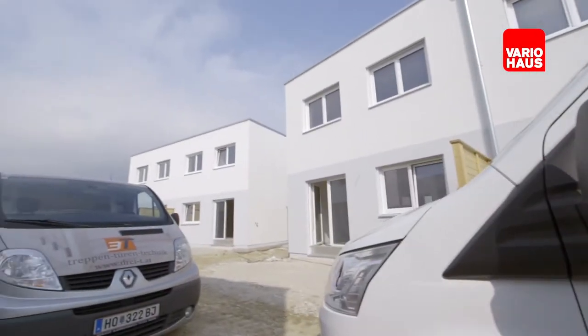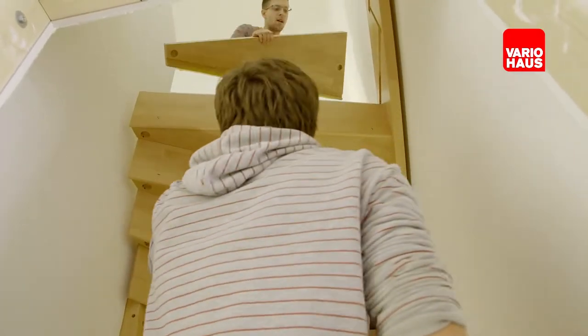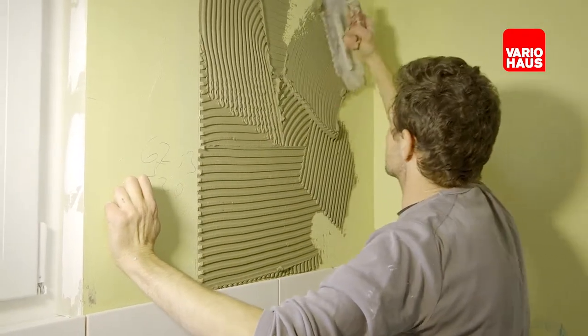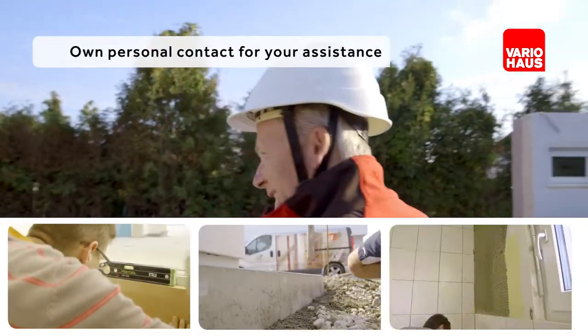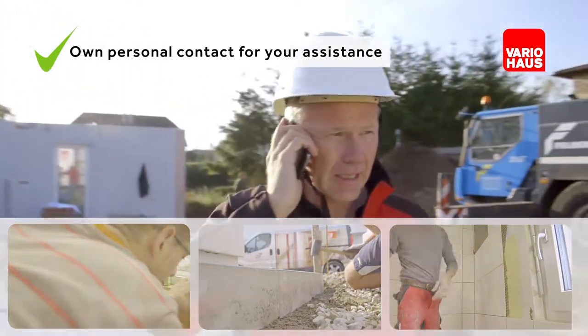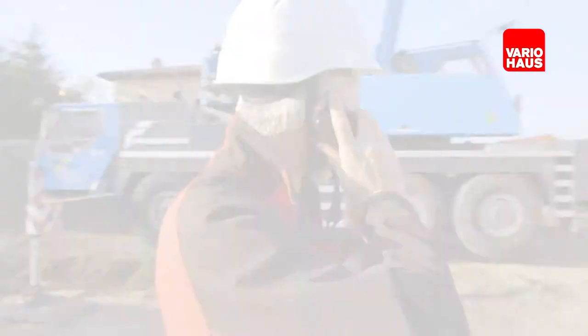All interior finishing works on the building site are done by VarioHaus professionals or by well-known and trusted partner companies. By choosing VarioHaus, you have a single contact person who coordinates the whole building process from the house mounting all the way through to the key handover to the customer.